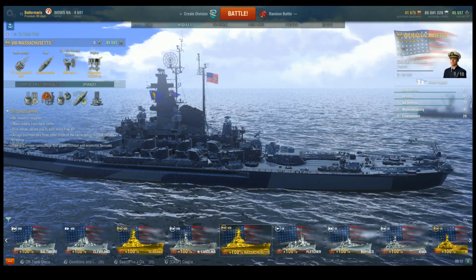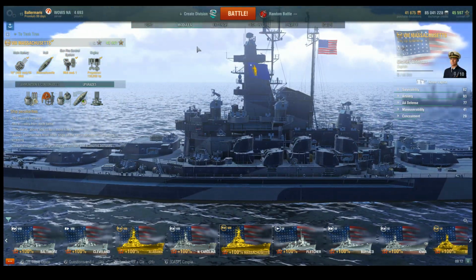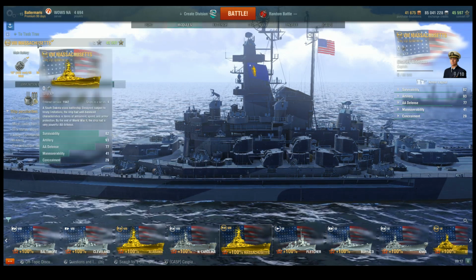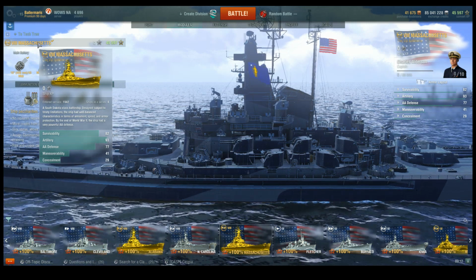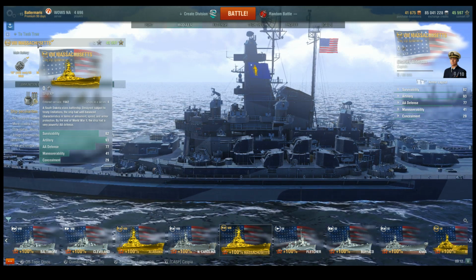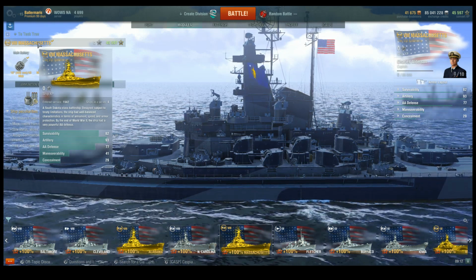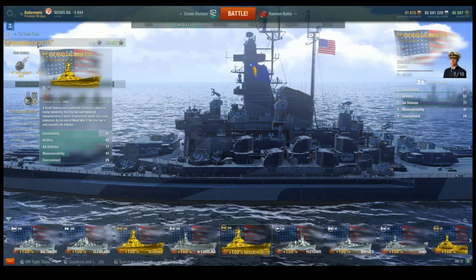And this is the Battleship Massachusetts. She was a South Dakota class battleship, as you can see here, entered service in 1942. A series of ships, a total of 4. She was designed originally as a South Dakota class, subject to the treaty limitations. The ship had well-balanced characteristics in terms of armament, speed, etc., protection.